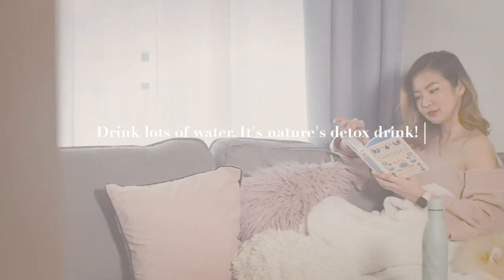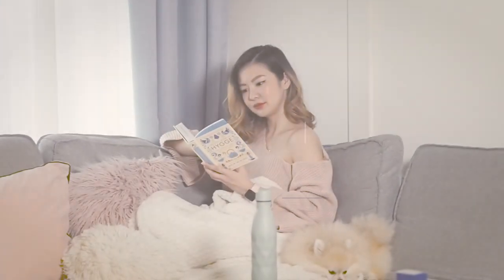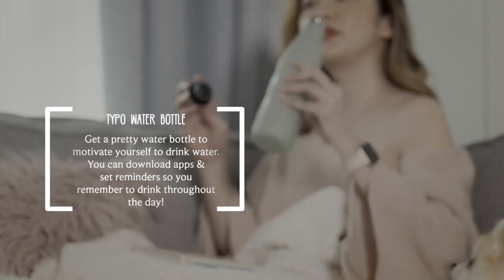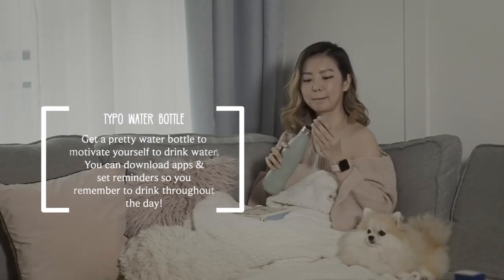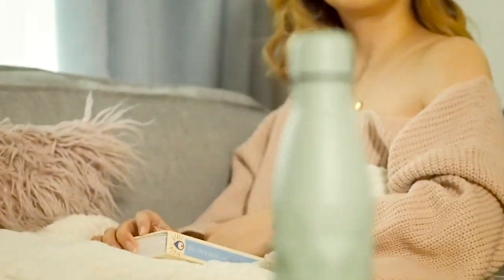Tip number one is gonna be really obvious, but I do think that it has to be said. Drink loads and loads of water. Water detoxifies the body and it's gonna give you that plumpness that you need in your skin to look beautiful and young. And what I recommend is downloading an app or buying a really pretty water bottle to have it sit beside you while you're watching TV or doing your work. And those two things are gonna help remind you to drink your water and get through your daily quota.